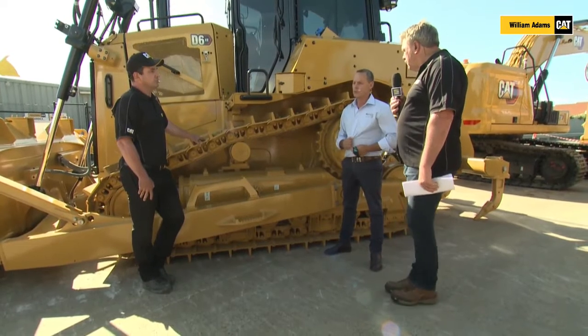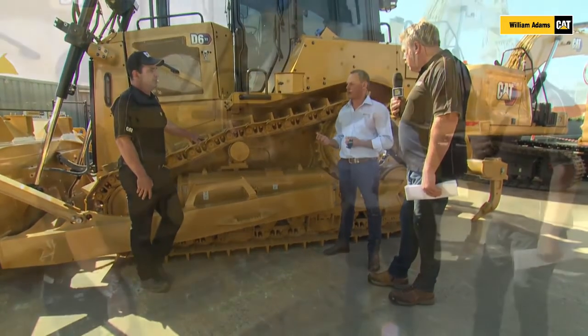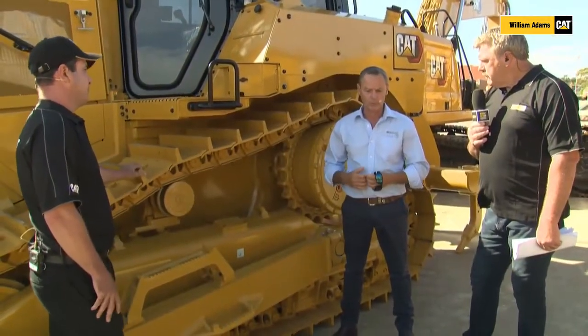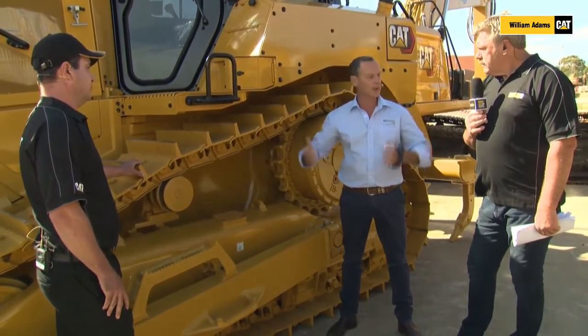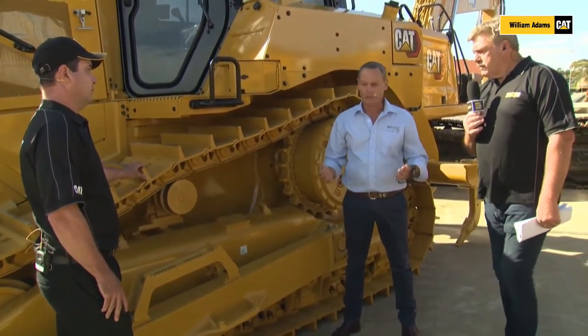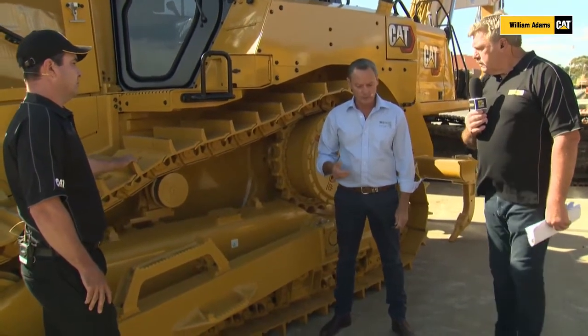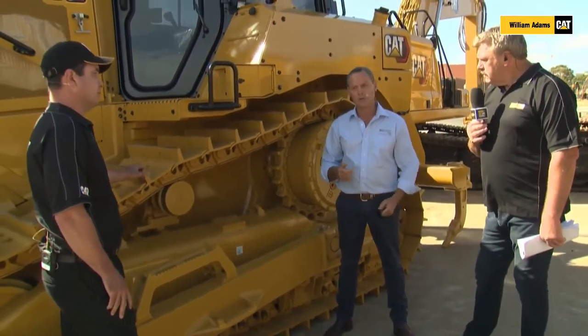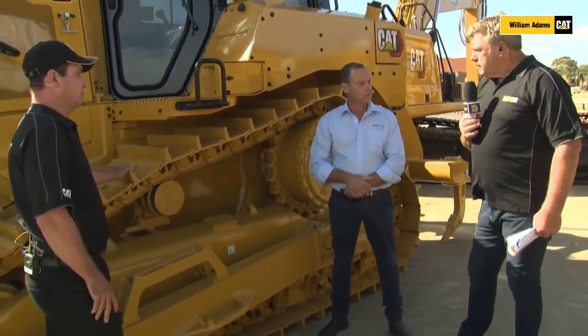Well, with chain of responsibility, I think it's National Heavy Vehicles now. So with chain of responsibility, we've all got a responsibility to do our part to make sure that trucks aren't overloaded or that products are properly secured in there. So particularly for us, it's the loading. So using our next gen excavators, we're able to make sure that we're not overloading trucks, which is a real big thing.